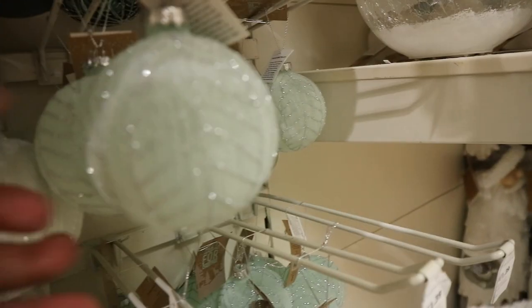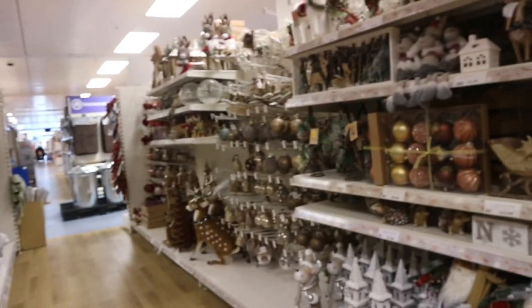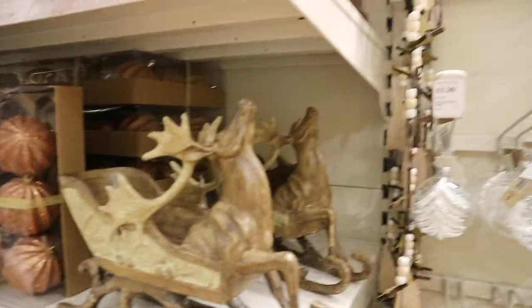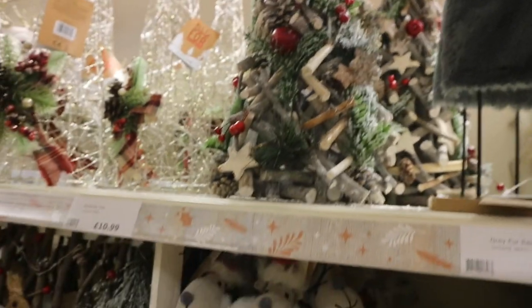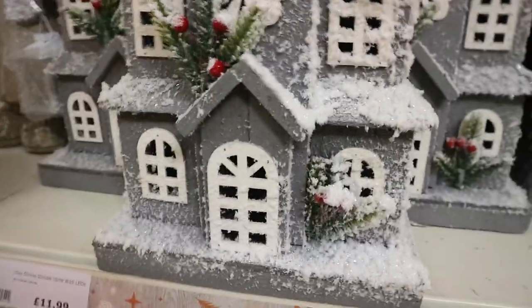I love this color for some reason. It's so gorgeous. Oh my gosh. People are just pressing. These are like the whites and the gold for the rustic kind of Christmas. This is beautiful. I thought I was the only one doing that. Literally everyone that works here is just like, oh my god, this is good.